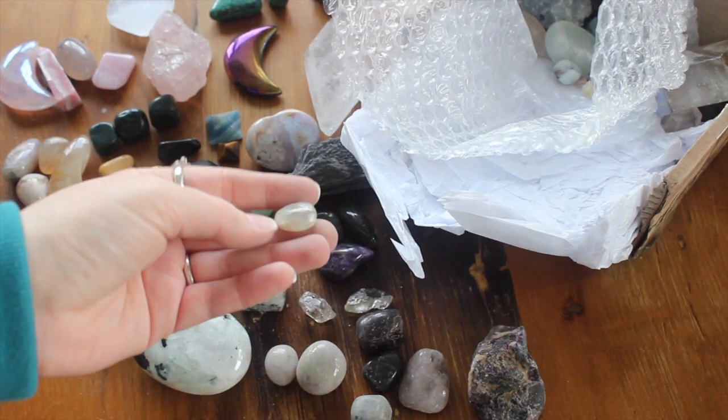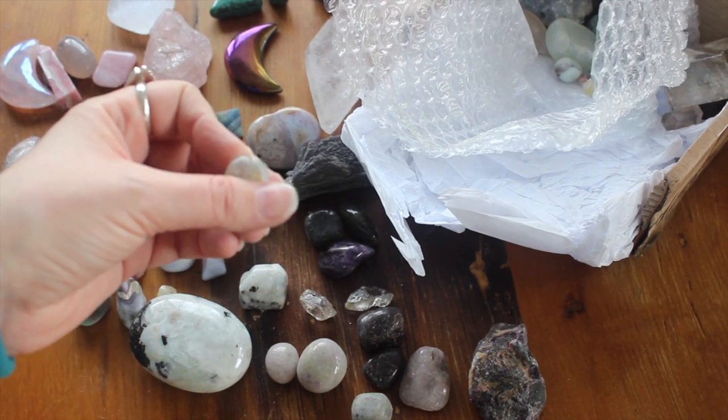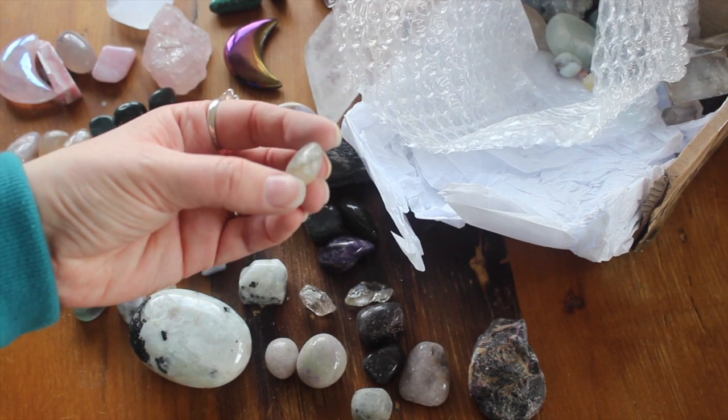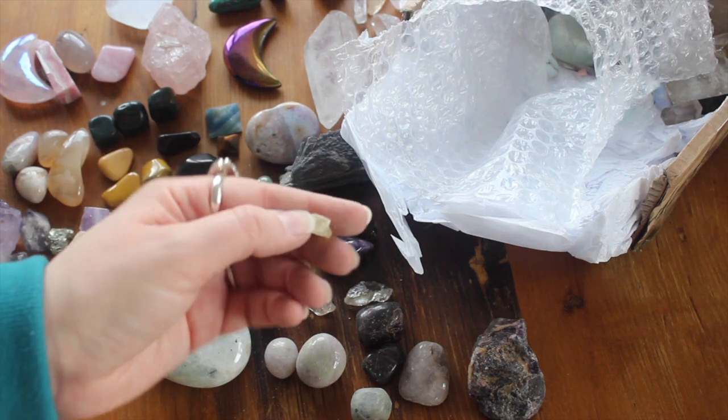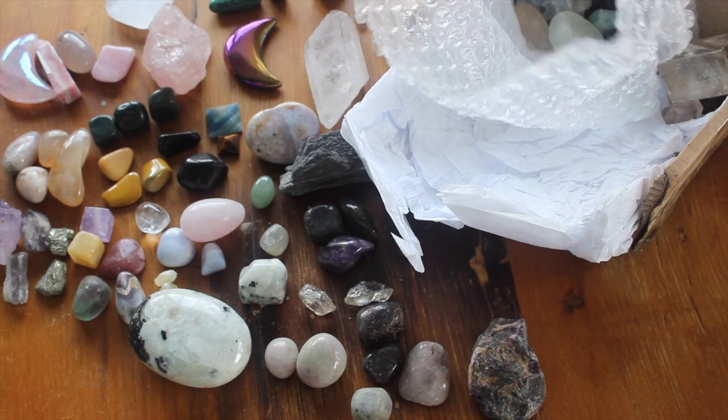I do not think the camera will pick this up, but this looks like a bit of dendrite or dendritic agate. Is that what you call it? It almost looks like a stone that's had sand dropped in it on the beach. Got another tiny piece of that yellow chip, which I think again is probably a calcite, to be honest. We're getting to the bottom.